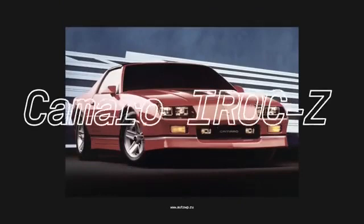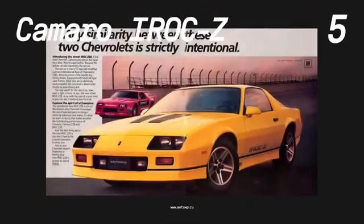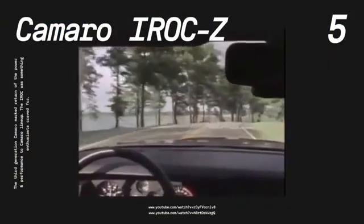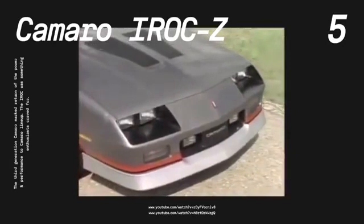Number 5. Chevrolet Camaro IROC-Z. The third-generation Camaro was a well-received and popular car, but buyers wanted more performance and power after a while. Chevrolet delivered just that in the form of the legendary IROC-Z. Under the hood was a 350 V8 with 225 horsepower in the early years and 245 horsepower in later versions.